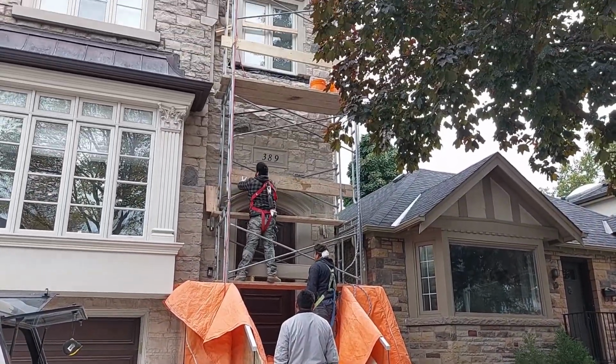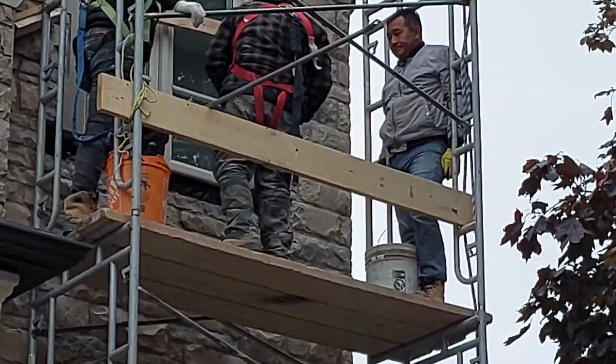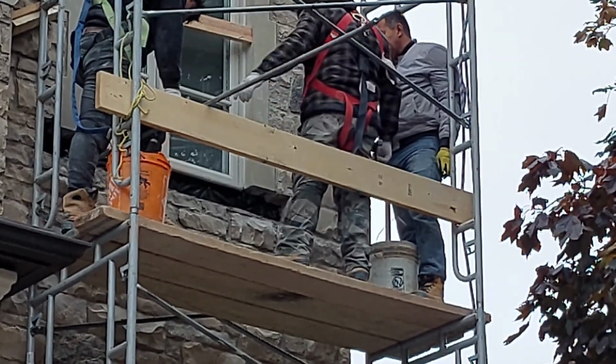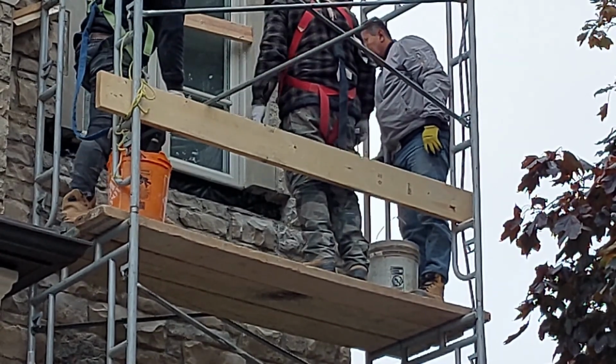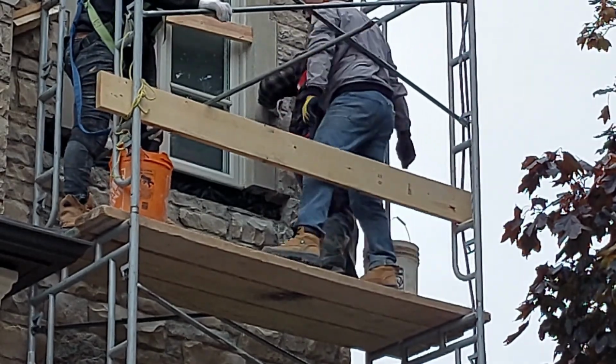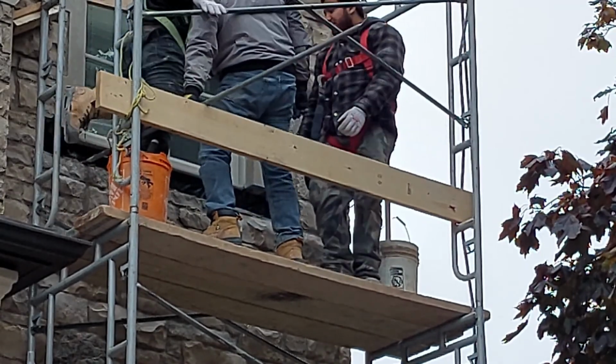Due to the shape of the house and access details, the scaffolding then had to be disassembled and reassembled at the doorway to get up 3 levels to work on the left upper window. And as with the first windowsill, the exact same process is required to get the old sill out and replace it with the new one.